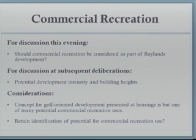Right. Yes. Then I think I'd be in favor of it. Agreed. I'm for commercial recreation. Okay.